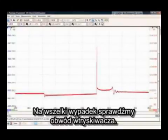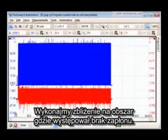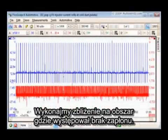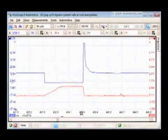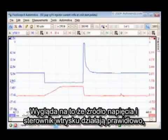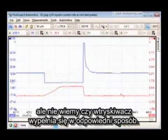Let's take a look at the injector circuit just in case. So I took about a 6-minute capture here. Let's zoom in on the area where the misfires were occurring. So it looks like our injector voltage supply and driver are working properly. But how do we know the injector is flowing as it should?